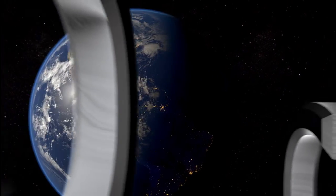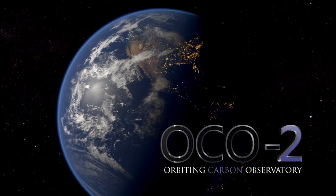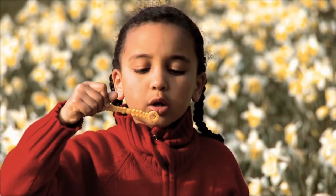Carbon dioxide is a very, very important gas, and it's building up very rapidly in our atmosphere. We're tipping towards warmer and warmer conditions. So a buildup of carbon dioxide and other greenhouse gases in the atmosphere is going to lead to a warmer world. There's quite a lot of urgency to see what we can get from a satellite like OCO-2.